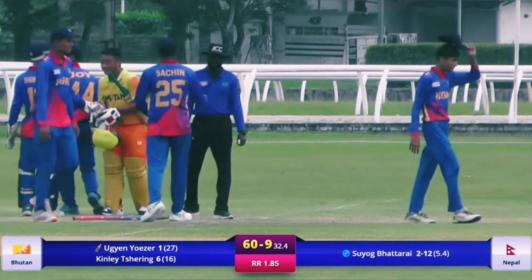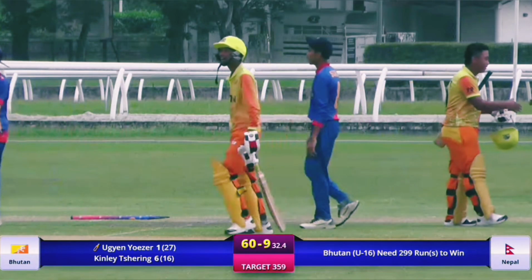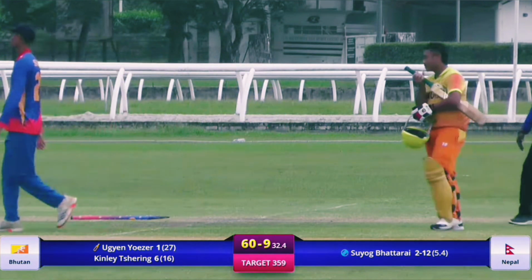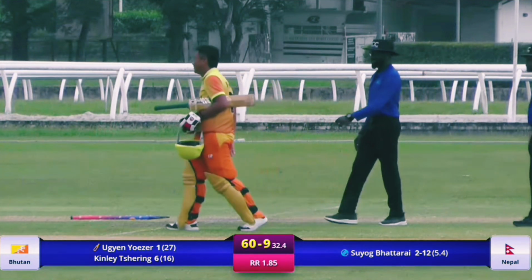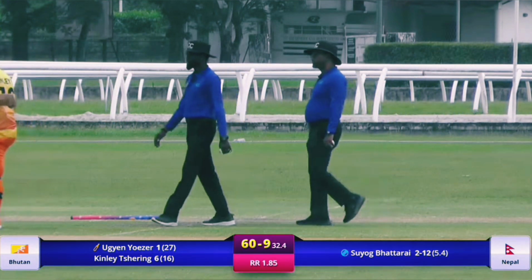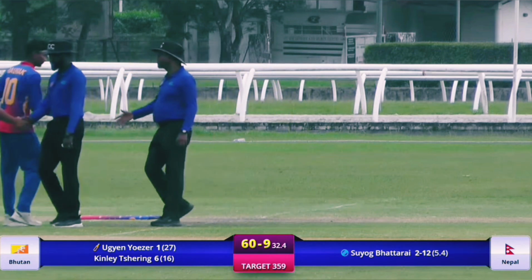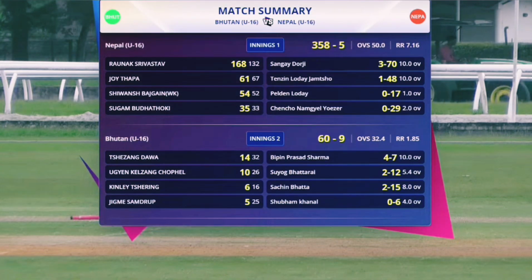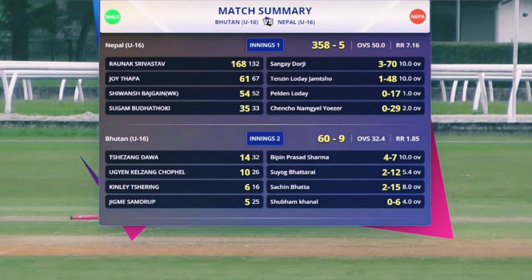So, very big win for Nepal here. After putting in quite a show with the bat. So Nepal comes out victorious. They're undefeated in this tournament so far.